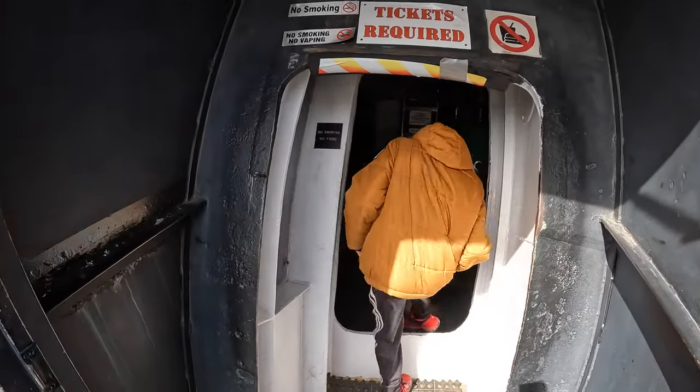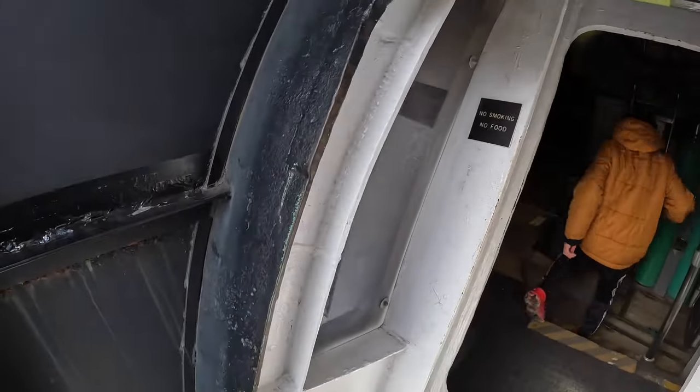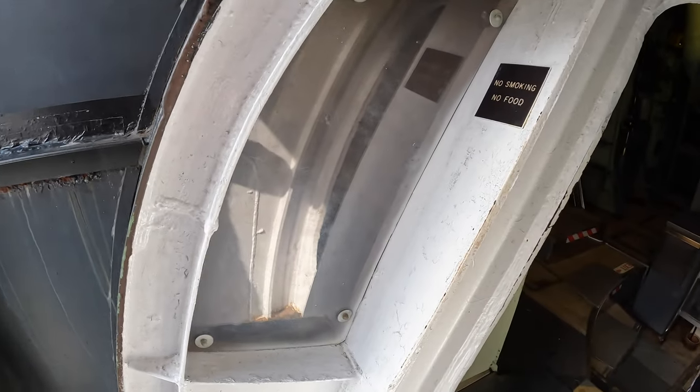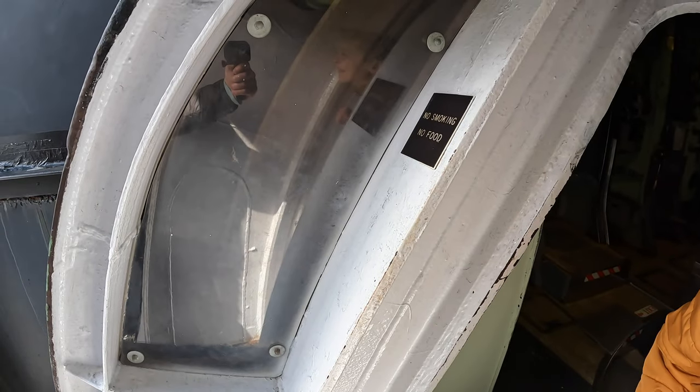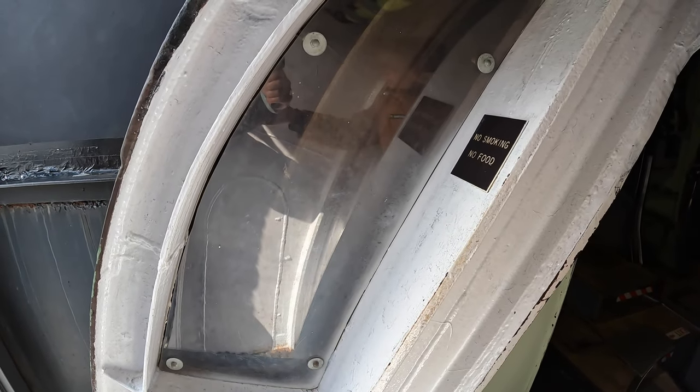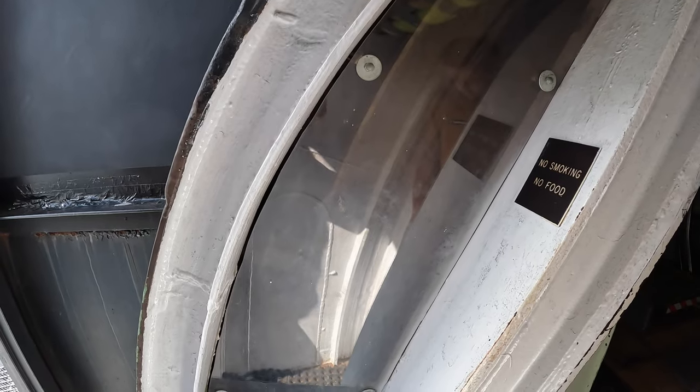One thing I wanted to mention is how thick these walls are. That's the actual thickness of the walls. It's unbelievable, the amount of metal that is between the ocean water and the interior of the sub.